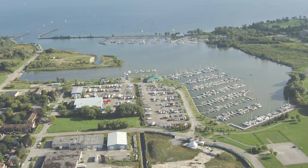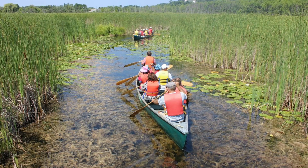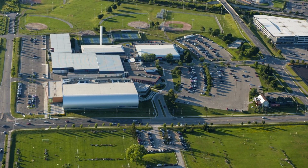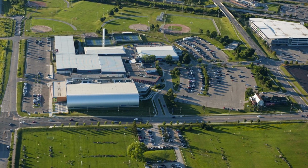If you go a little bit to the east, you've got lots of wildlife in the marshes there if you like to explore that sort of thing. You've got Iroquois Park, arena, you've got the soccer fields, baseball diamonds, skate parks, splash pads. It really offers a lot of amenities for any family at a really affordable price.